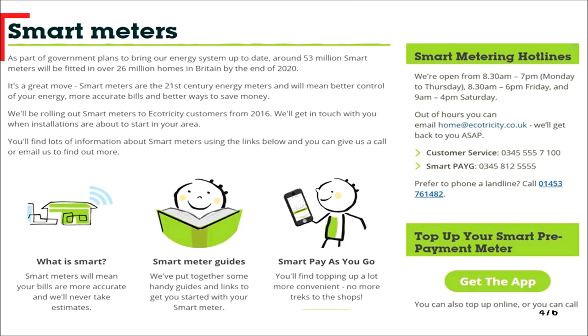So they're saying, as part of government plans to bring our energy system up to date, around 53 million smart meters will be fitted in over 26 million homes. Wow, so that's 2 smart meters a home. That's, don't really fancy that.